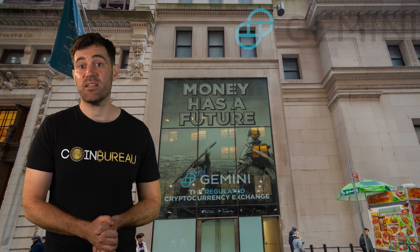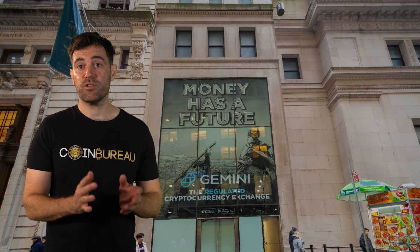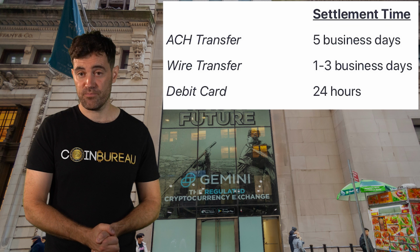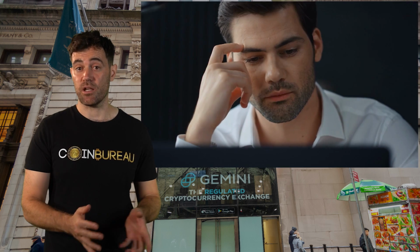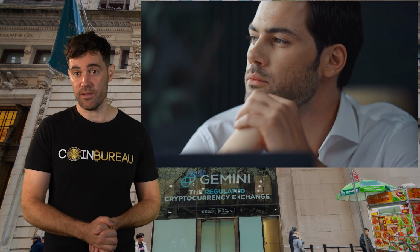And honestly, guys, that's all there is to it. A few other points of information, though. Wire transfers will usually arrive in your account on the same day or next business day. However, ACH transfers can take up to 5 business days to hit your Gemini account. So do bear that in mind if you're thinking about jumping into those crypto markets quickly.